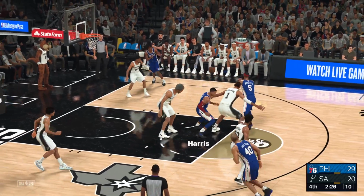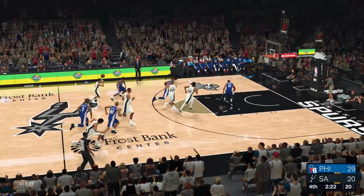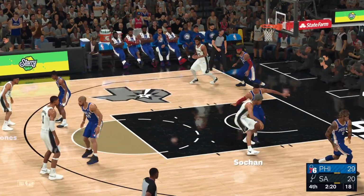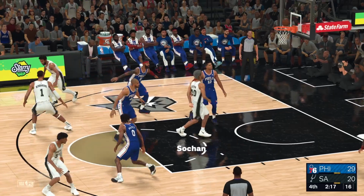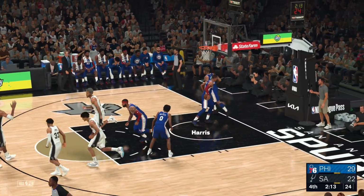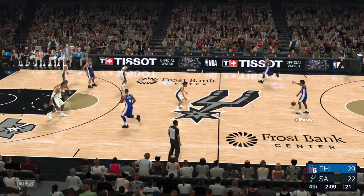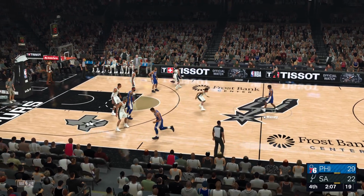The feed to Morris. It's stolen by Jones. Pass to Sochan. And the rebound paying off as they pick up two on the second chance bucket right there. Putting in that extra effort and getting a bucket for it. Sochan not giving up on the play.